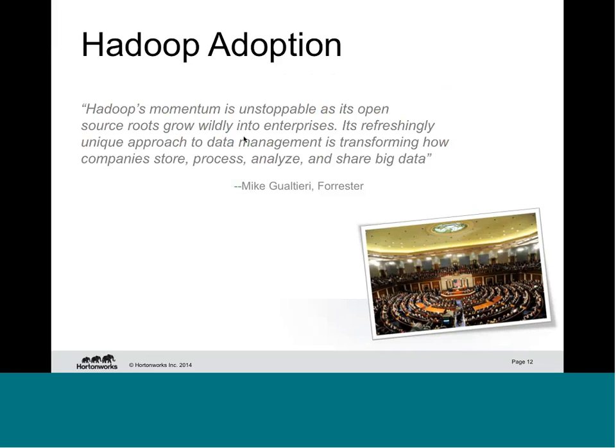So that sets the context on where Hadoop fits. One of the things I like to demystify is that Hadoop has a very strong role and does things very well, but it fits into a more holistic architecture, right? It's easy to get out ahead of our skis in marketing it beyond maybe what the capabilities are in the platform. One of the things you'll find, particularly with folks at Hortonworks and others, as well as our partners, is that we really want to make sure there's a pragmatic adoption path to this technology, because it will fundamentally change the data center architecture as we move forward. And to Mike Walteri's point, Hadoop's momentum is unstoppable as its open source roots grow wildly into enterprises. It offers a unique approach to transforming how companies store, process, analyze, and share big data.